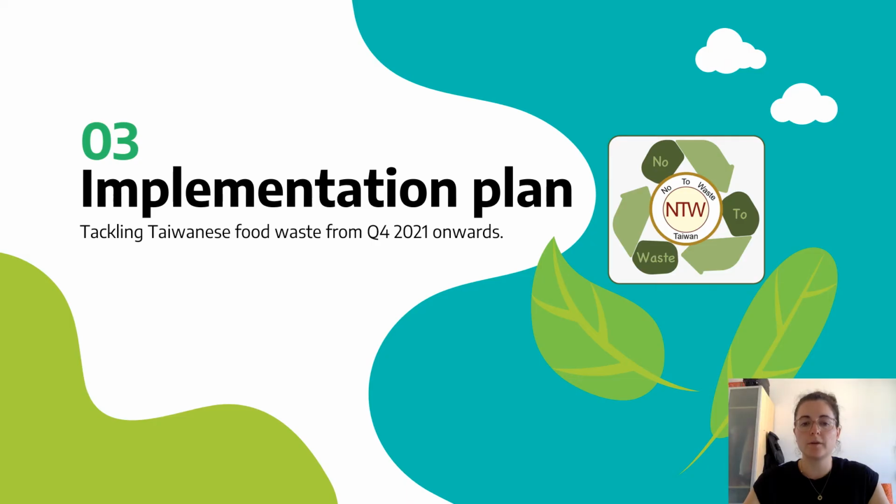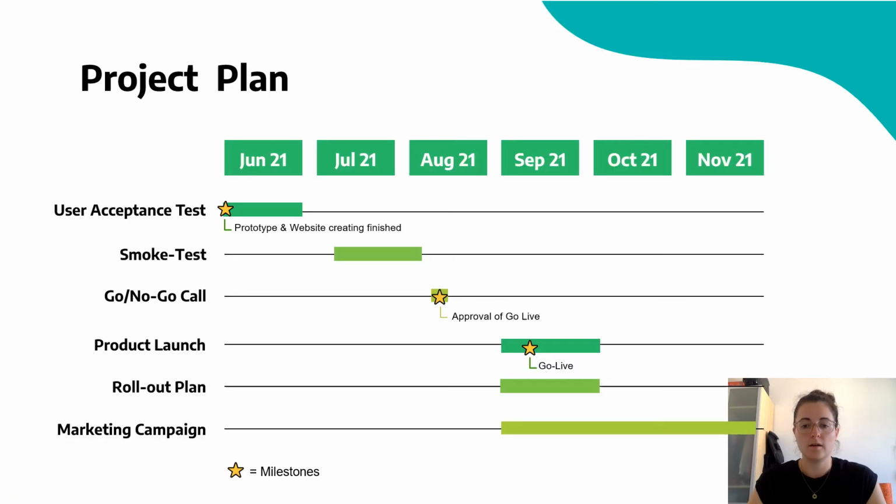Now I'm talking about our implementation plan, which we are developing for our app No to Waste. Before I talk about our implementation plan, I'm going to show you our project plan and show you where we're currently standing. Right now we achieved our milestone of finishing our prototype and website in the integration environment.